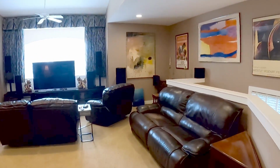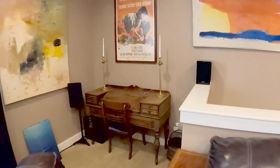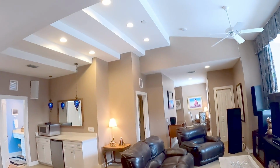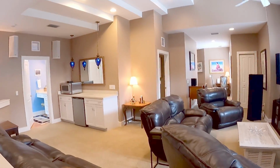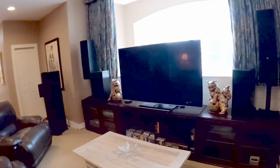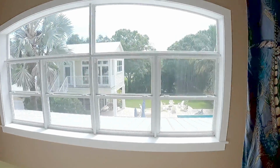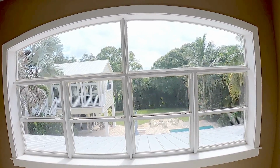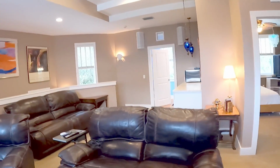Heading into the media loft area, you'll see that there is a lot of space. There's a little nook over here for a desk area. And turning around, we can start to make out some of this wonderful detail in the ceiling as well. And then one of my favorite parts of this room in general is this incredible custom window behind the TV here. And just look at that, you don't see that every day.